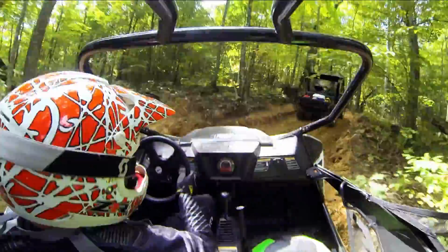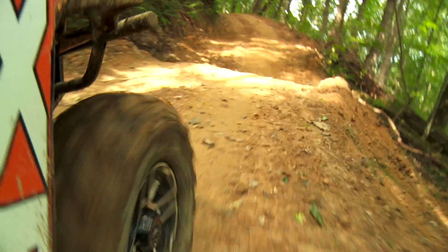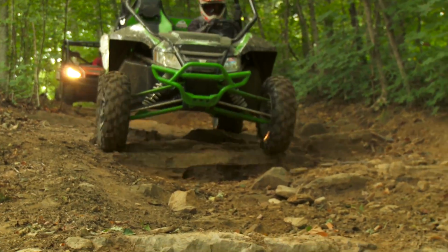And Brimstone does a great job of this. They're out on the trail, working on the trails every day, bulldozing and cutting and fixing spots that have been messed up. And these are all aspects of a great riding area, and Brimstone has them all.